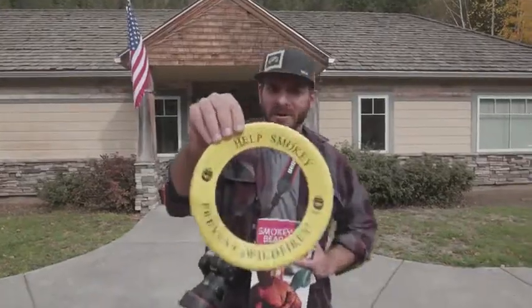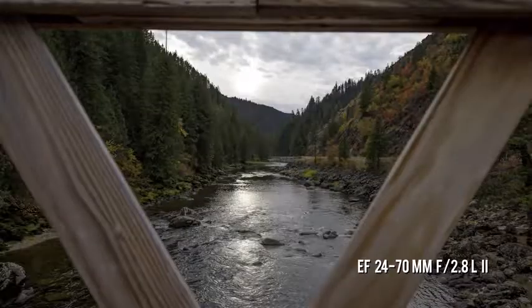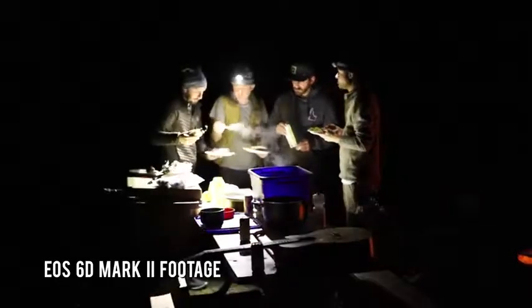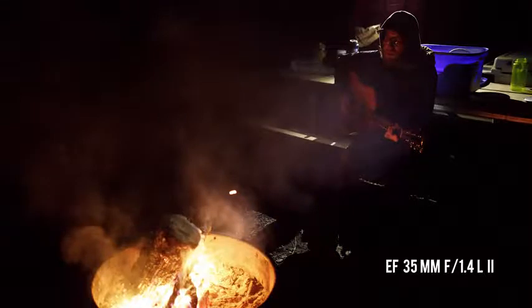The rangers pointed us to the Split Creek Trailhead, which featured a footbridge before a hike to a viewpoint. For me, the most fun I have on these road trips is campfires. Drinking a couple good beers, eating some great food, listening to great music, soaking in the stars. That's what road trips are all about.